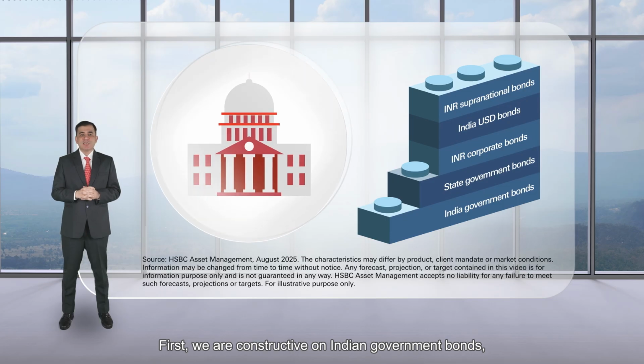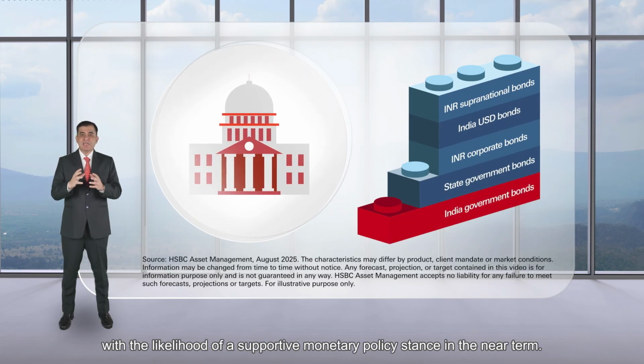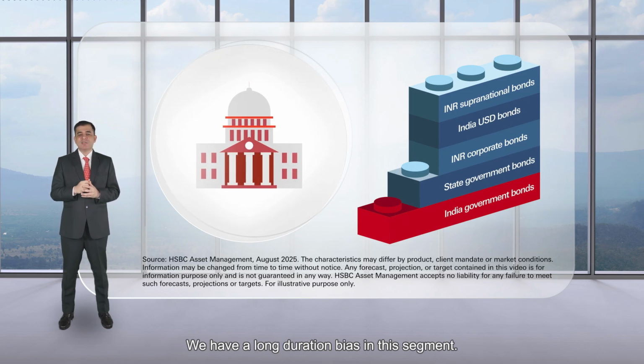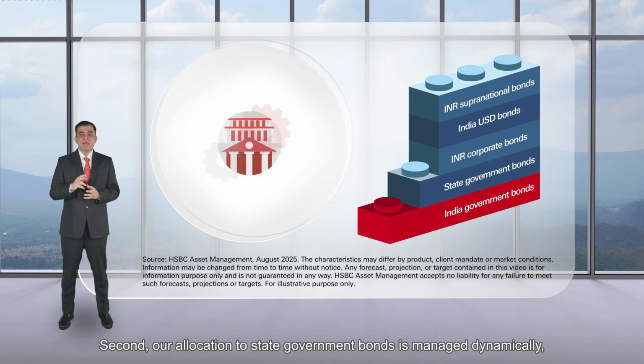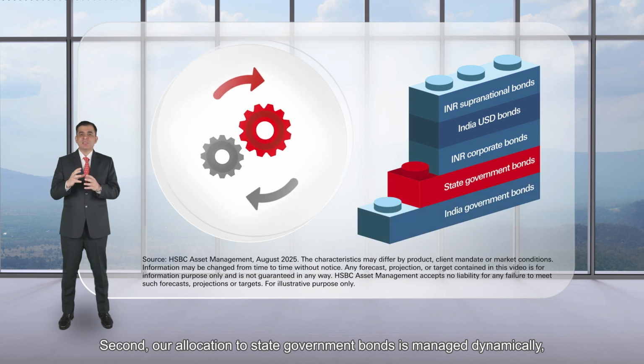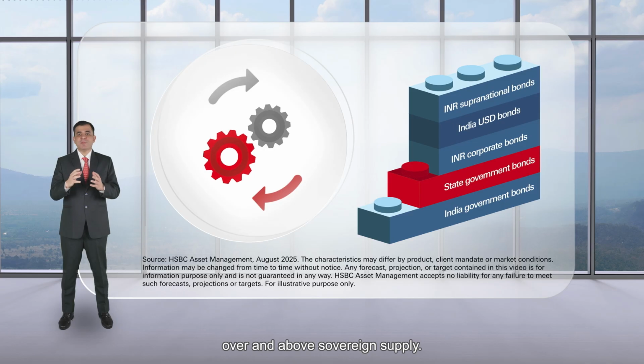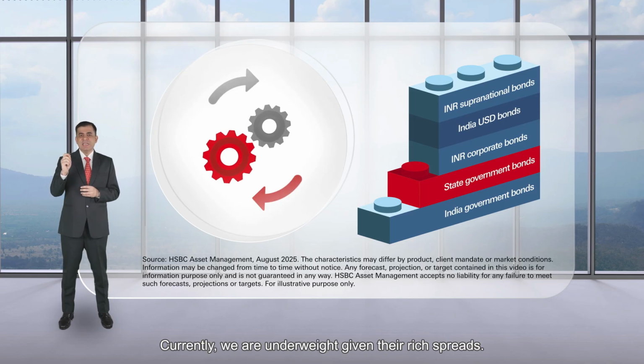First, we are constructive on Indian government bonds. With the likelihood of a supportive monetary policy stance in the near term, we have a long duration bias in this segment. Second, our allocation to state government bonds is managed dynamically, depending on the spreads and expected issuance over and above the sovereign supply. Currently, we are underweight given the rich spreads.